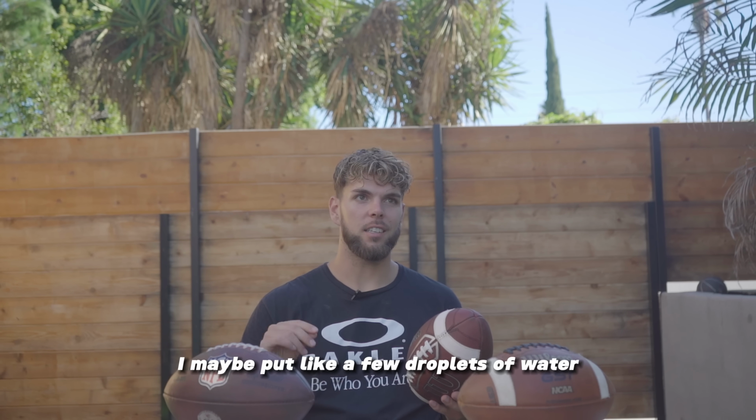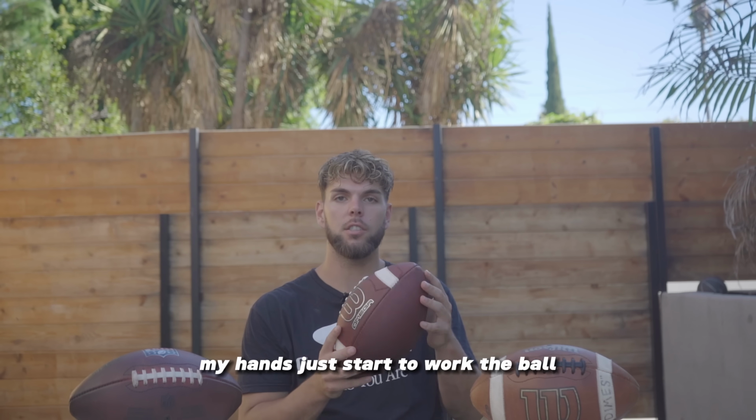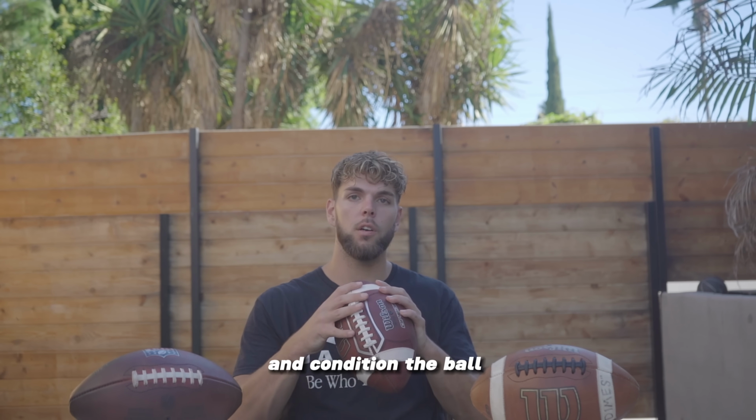Me personally, I like to condition my footballs the organic way, which means when I first get one of these footballs, I grab a rag, I maybe put a few droplets of water, I start scrubbing all the oil off. If you have a white rag, you'll notice it's gonna turn red all over. Once you feel like you got most of it off, that's when I just start playing catch with it. I'm playing with it all day. I'm carrying it around with me. I'm tossing it around. And literally over time, my hands just start to work the ball and condition the ball until it starts to feel exactly how I want it to feel.